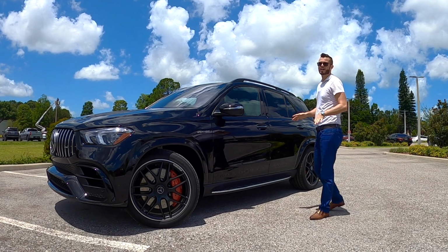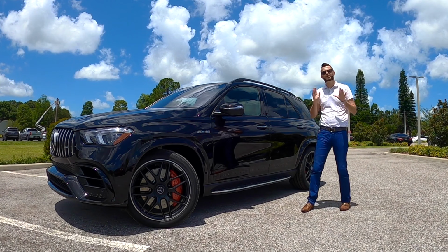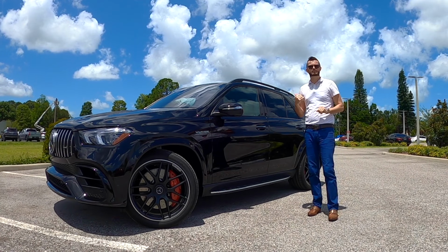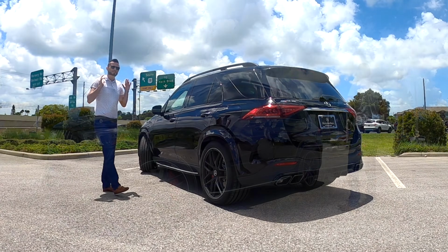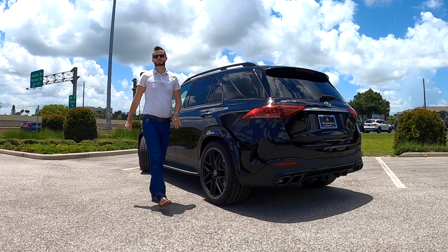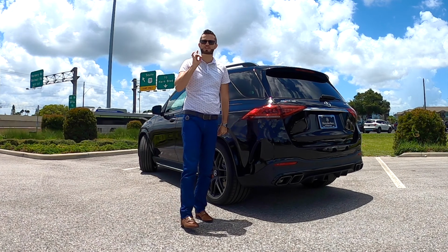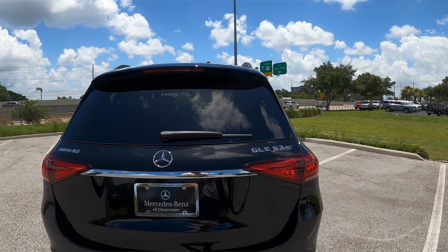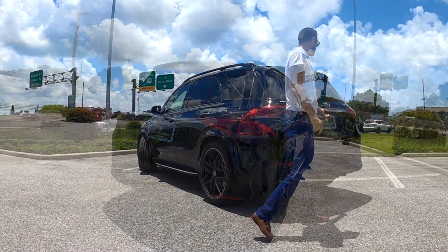Comparing this to the Porsche Cayenne, the savings is over $20,000 to $30,000, and that's at a base MSRP where this is spec'd out. When you're comparing this to the BMW X5M Competition, towing over 7,000 pounds, you're not going to get that with the Beamer, and the lower bumper stresses the performance styling in the AMG.